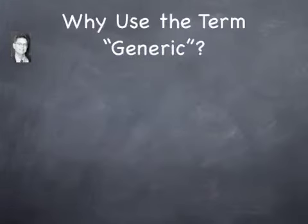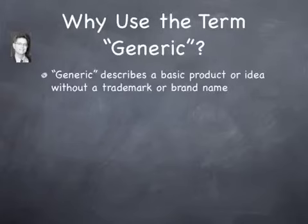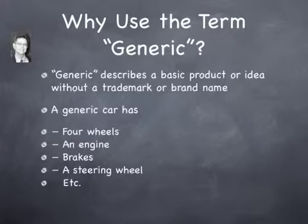Question: why use the term generic? The word generic describes a basic product or idea without a trademark or brand name. It also describes the fundamental aspects of a person, place, or thing. For example, a generic car has 4 wheels, an engine, brakes, a steering wheel, etc. If you put this collection of common characteristics together, what do you have? You have a generic car.